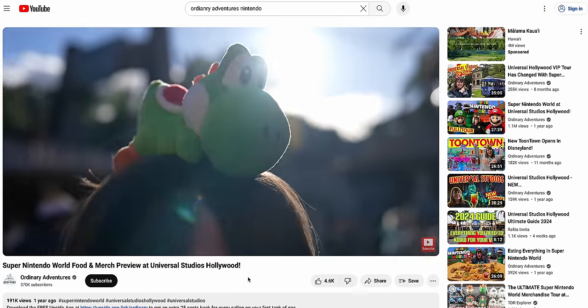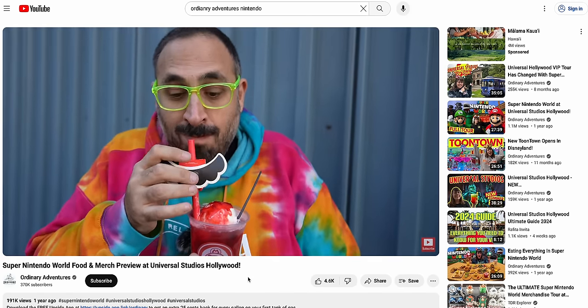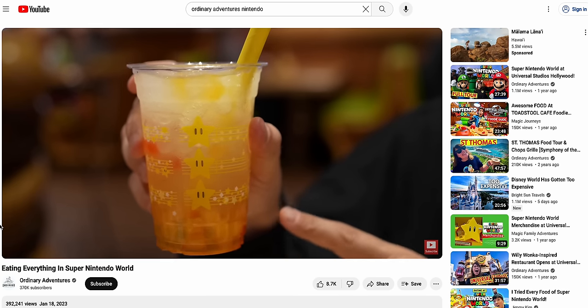You know, would I get it every time? No. Is this, if you're coming to Super Nintendo World and you want to commemorate your visit with a cool drink? Do you think this is better than the drinks that they sell downstairs? Like, yes. Better? This is better than those ones with the ice cream in them. But it's not as good as the Superstar Lemon Squash that's in Toadstool Cafe.